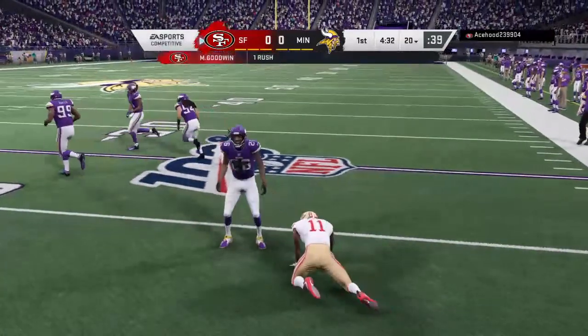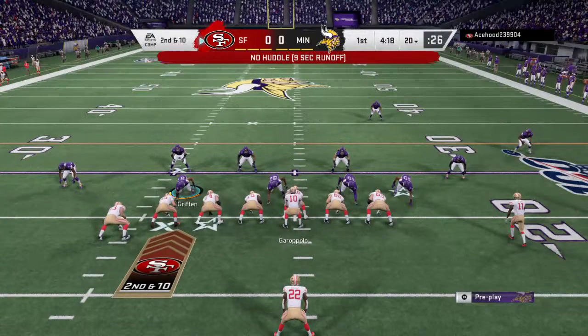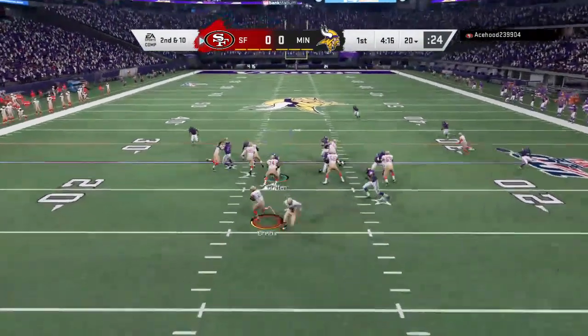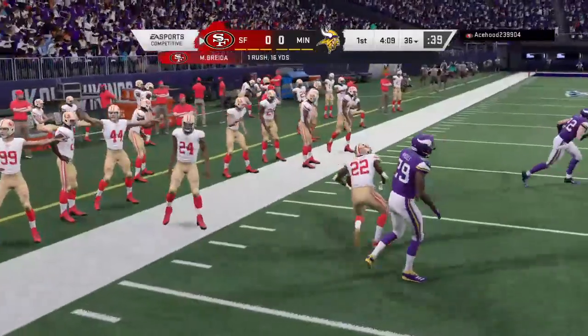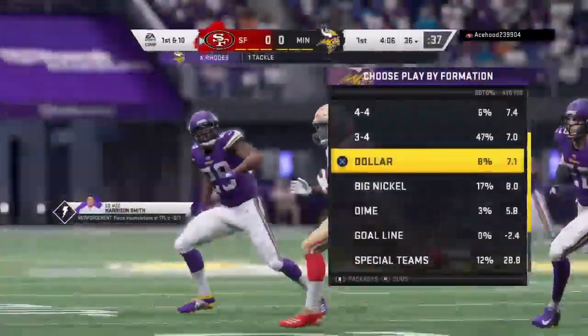No gain on the dump off. It's 2nd down. The stop for no gain brings up 2nd and 10 from the 20. Here's the first carry from Matt Breida, and they're able to get this one across the 35. 16 yards, a 1st down.